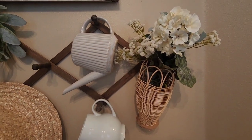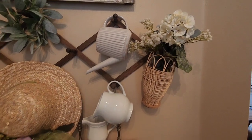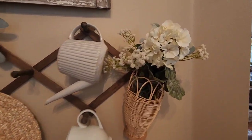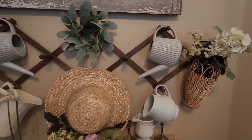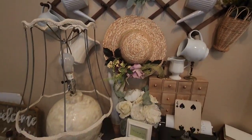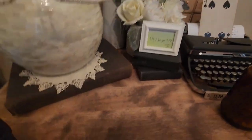I thought I just had one, but apparently I have two, because that's a different one that I showed you a little while ago. Actually, I think this is the one that I thrifted this week, but I did thrift the other one as well. But this is a bunch of creamers. I know it's a little busy right here, but this is not supposed to be here. This is a table.